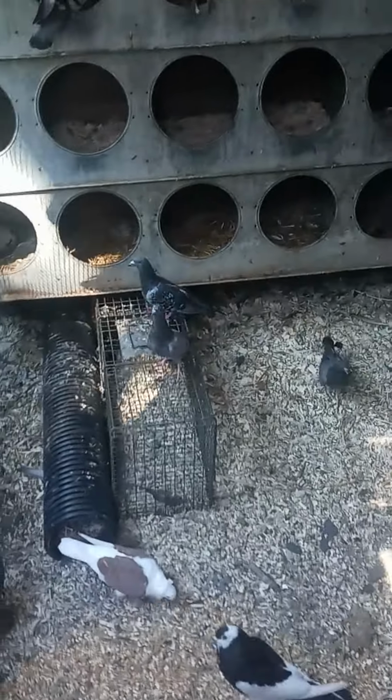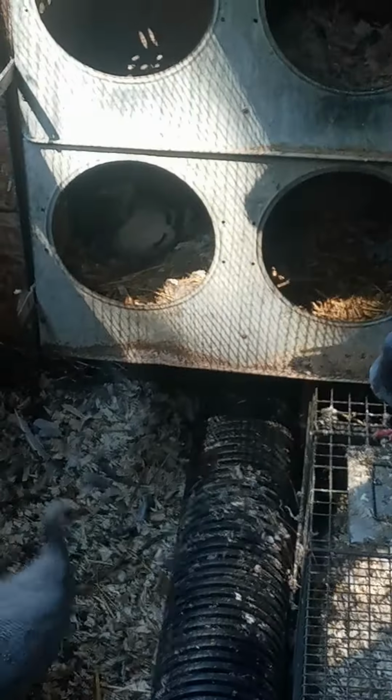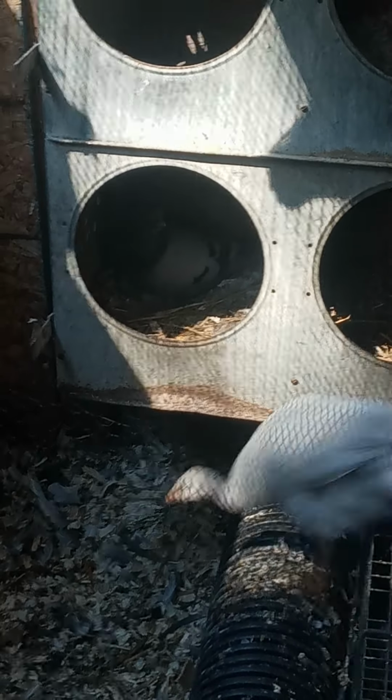Nothing. Everybody's getting excited. Mama sitting on her eggs in there. You guys can see them. Kinda. See one of them. Oh no, that's a leaf. Her two eggs are still good.